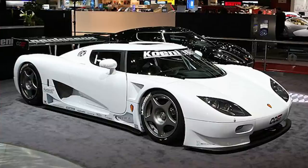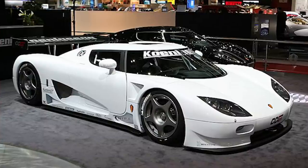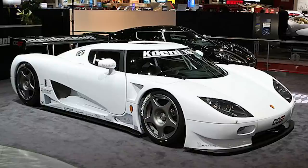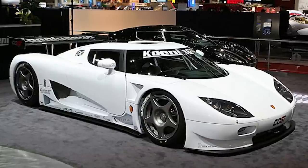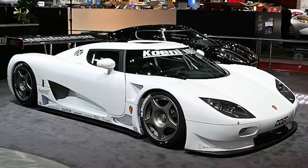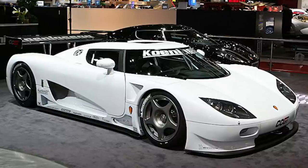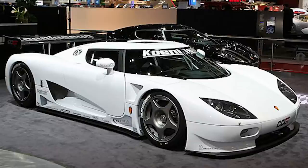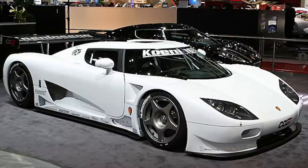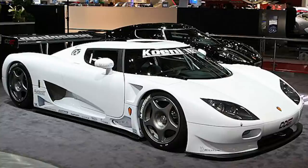Koenigsegg CC GT was a GT1 car that was done before it even started. Imagine spending a decade of intricate planning, funding, and development, even grooming initial models to allow future motorsport development, resulting in a final product with a shattered future due to an unforeseen change. Well, that's exactly the story of the CC GT.